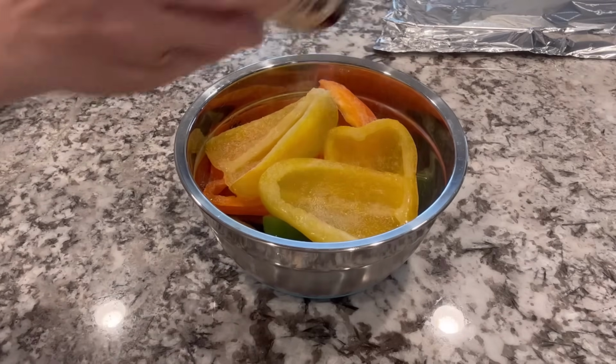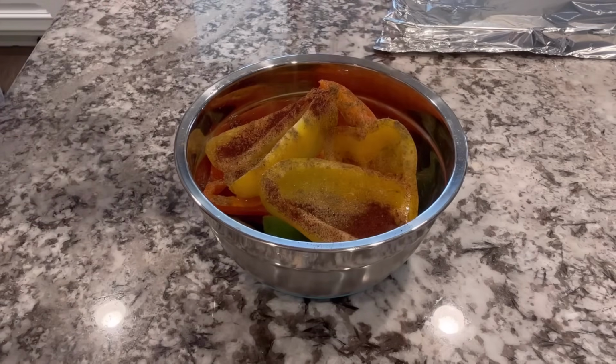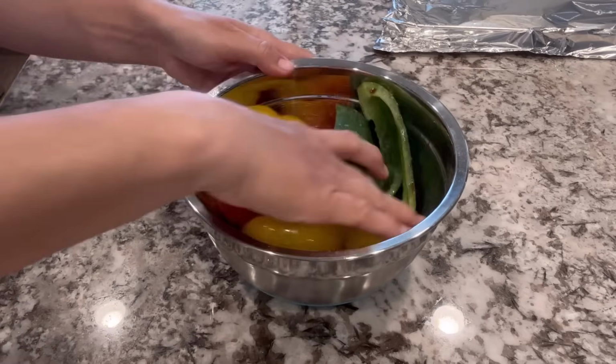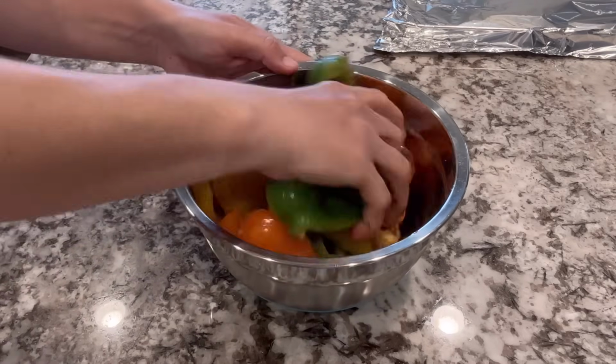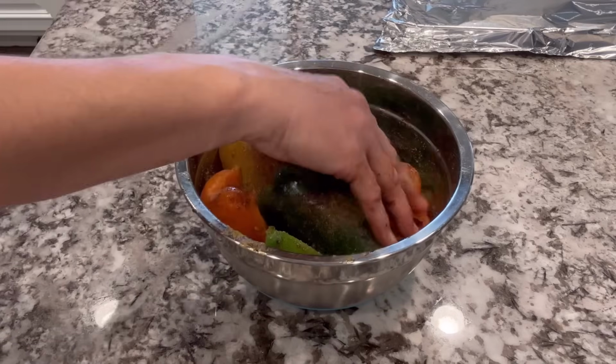Now I'm going to go ahead and add some avocado oil. You can use vegetable oil, any oil really, olive oil, whatever you have. Then just season it. The seasonings are so, so important. You're going to add a bunch of cumin, chili powder, and garlic powder for this. Some salt and pepper too, if you like. This time I didn't add any salt and pepper, and it was really delicious like that too.